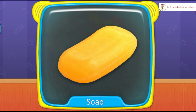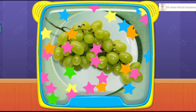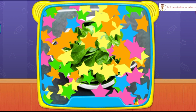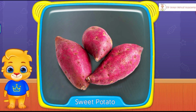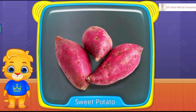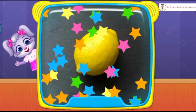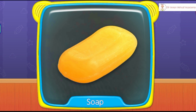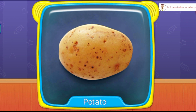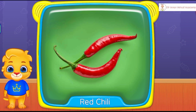Soap. Grapes. Spinach. What is this? Sweet potato. Lemon. Hi. Soap. Potato. What's this? Red chili.